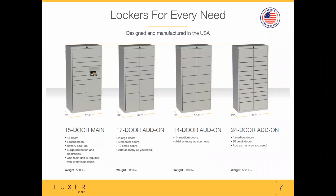So a deeper dive on those add-ons. I think we have a total of 25 different products that we sell, plus or minus, and these are the core ones. So again, that main unit, these are each about 500 pounds, 12 gauge steel. We manufacture in the US and they're designed here. And we are constantly tweaking these products for retail fit or for office fit, for example.